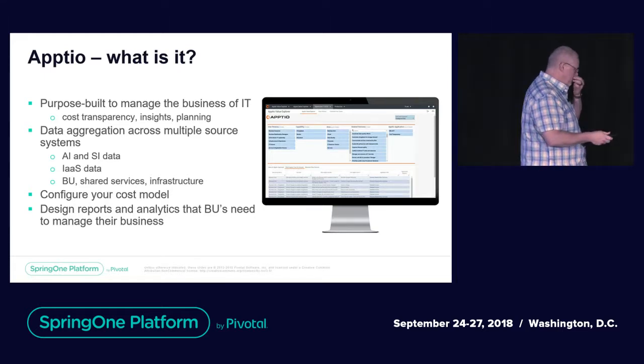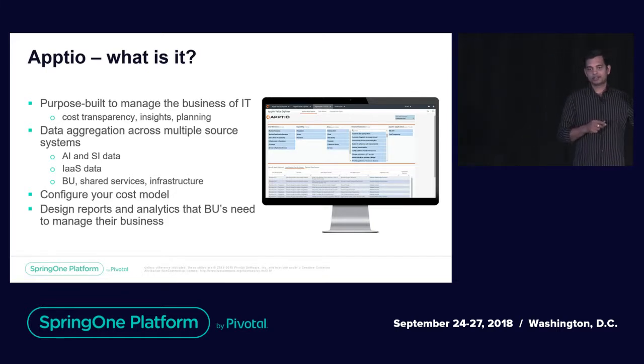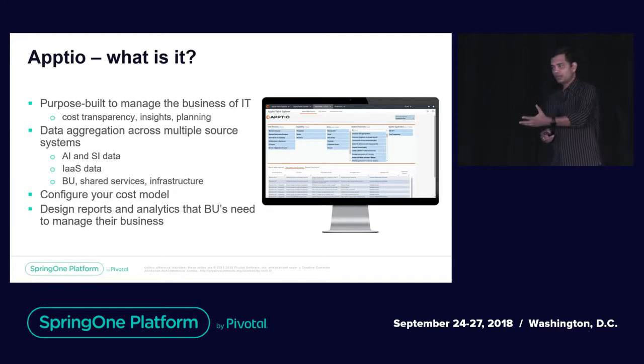Sure. Okay, so the tool that we use to do the TBM is Apptio, and it's a SaaS solution, and we are one of the pioneers in using Apptio. We have been using it for almost 4 years now. We worked with the vendor, trying to bridge the gaps between PCF and Apptio. We have a technology called Data Link from Apptio that sits in our premises and pushes all the usage data into Apptio. There is also an online data agent that pulls information from Azure, Google, and all those other cloud providers and pushes it into Apptio. So Apptio is basically the core of our TBM initiative.